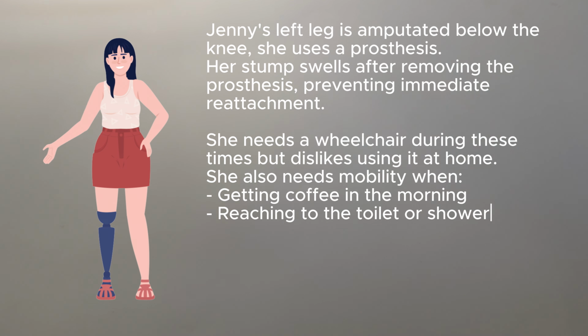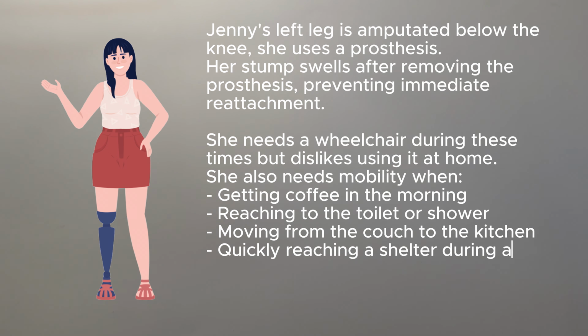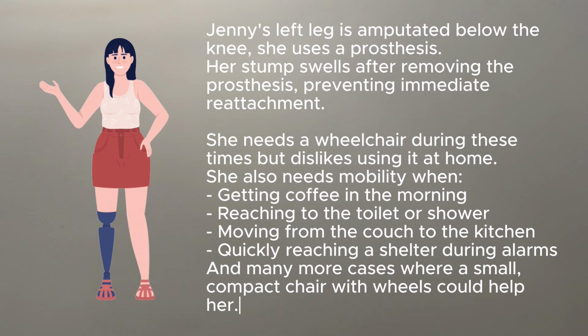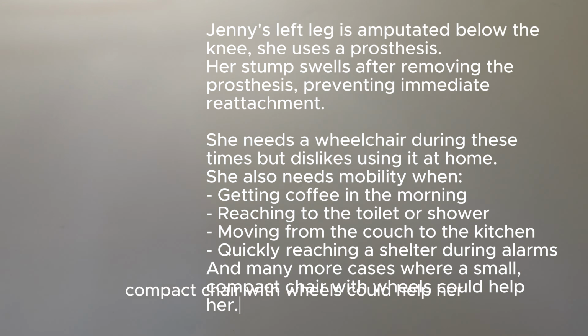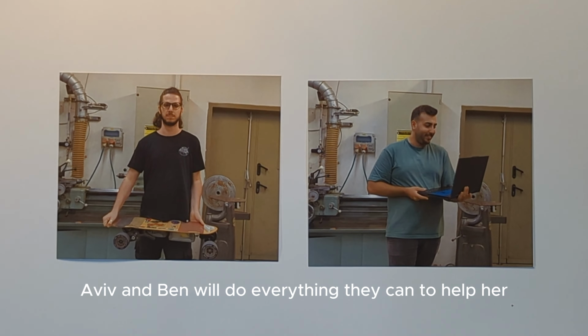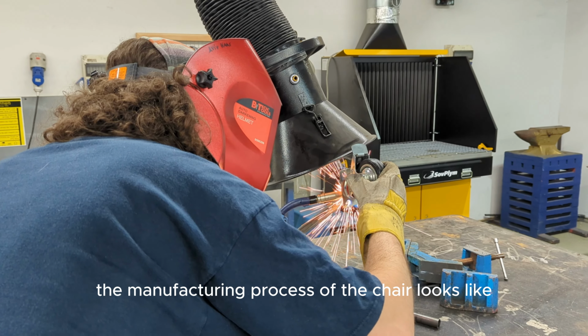She also needs mobility when getting coffee in the morning, reaching the toilet or shower, moving from the couch to the kitchen, quickly reaching a shelter during alarms, and many more cases where a small compact chair with wheels could help her. Aviv and Ben will do everything they can to help her, and this is how the manufacturing process of the chair looks like.